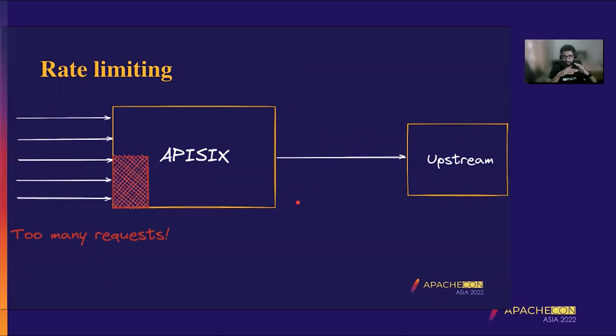You can limit it by the number of requests you can make in a particular amount of time, or the number of parallel connections a particular client can have. And you can even set up filters using variables, like which user is accessing it. You can filter it by all sorts of other network parameters that come in with the request.